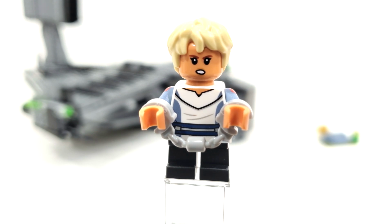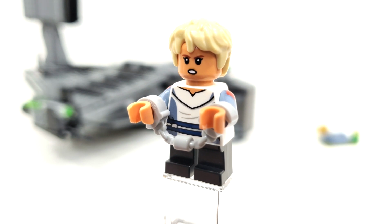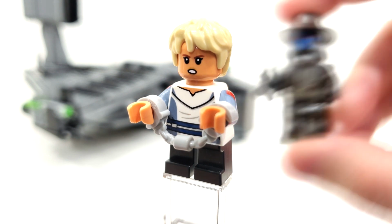amazing to see that tan hairpieces still exist. I didn't think that they still existed, but here we are, we get a tan hairpiece. Really love to see when LEGO includes those. And we also have the short legs because OMEEEGA is short, and handcuffs because she's being taken by Cad Bane.